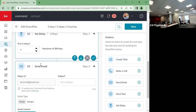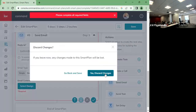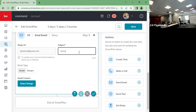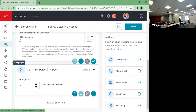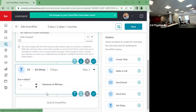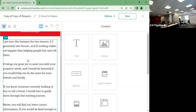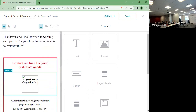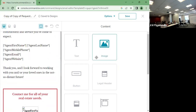Basically your designs is anything that you create. We'll jump over here to designs real quick, just bear with me, Zoom. All right, come on now. So this is an example of what a design's email could look like. It would actually send this to them. You'll have your first and last name here, your picture, agent number, mobile number, website, all of that kind of stuff. Down at the bottom, you can add images in.